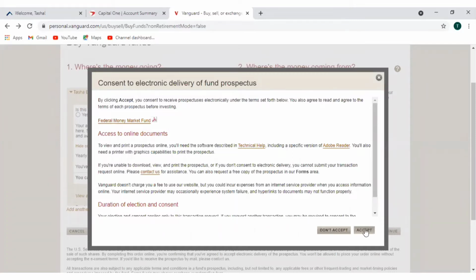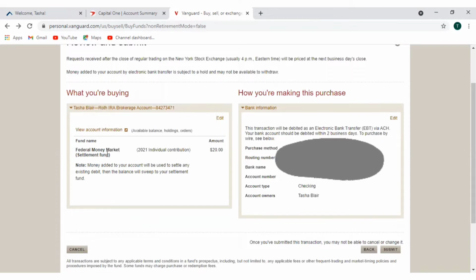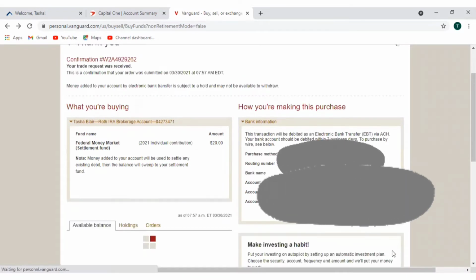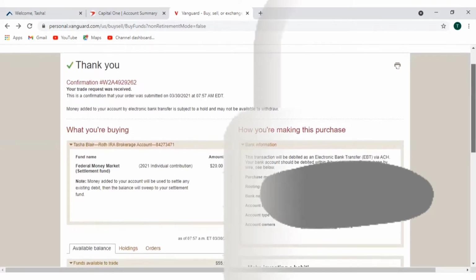I am accepting consent to electronic delivery of fund prospectuses. I've read this already at the initial opening of this account, so I'm not going to read it now. So I accept that. And then you can see here the fund name is the Federal Money Market. This is the IRA. This is a 2021 individual contribution of $20. It's coming from this bank here, and I submit. It says, thank you. Your trade request was received.